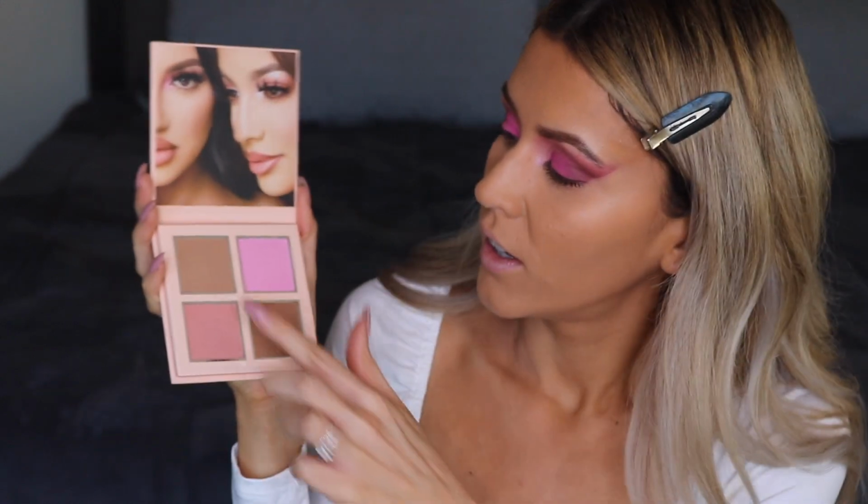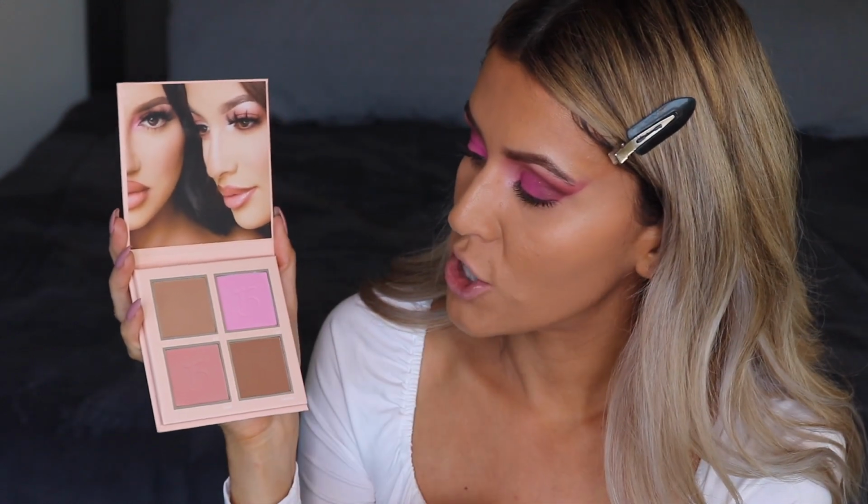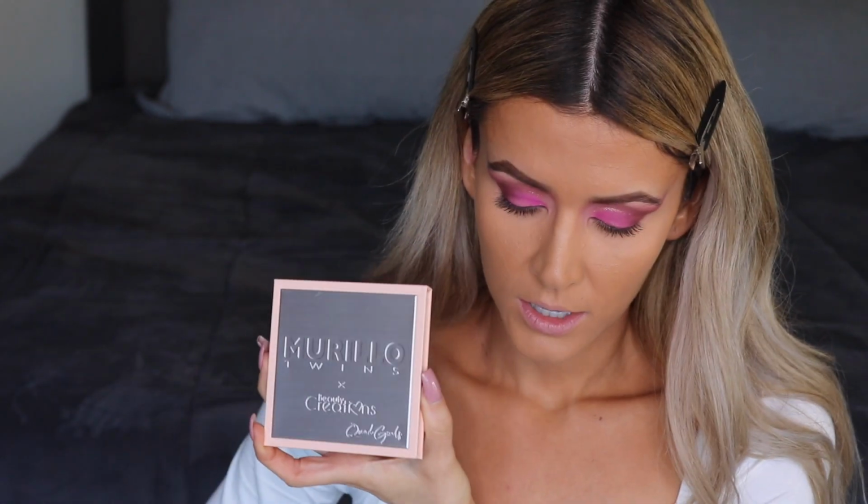I didn't put any bronzer or blush on because I wanted to try out their face palette as well on camera. Again, the packaging is so cute. So here is what the face palette looks like. I love that they have 2 bronzers and 2 blush shades. It's nice and compact too, so super easy to travel with both of these. They don't take up too much room.